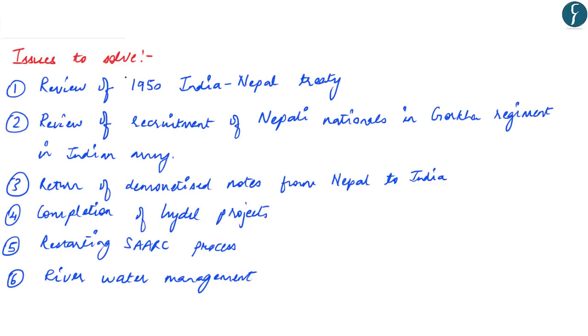So we have understood what are the issues that need to be resolved between India and Nepal to strengthen their relations. These are related to the India-Nepal Treaty, the recruitment of Nepali nationals in the Indian Army, the return of demonetized notes from Nepal to India, completion of hydel projects, restarting of the SAARC process, and river water management. Lastly, we will understand what is the future roadmap for Indo-Nepal relations as per this article.